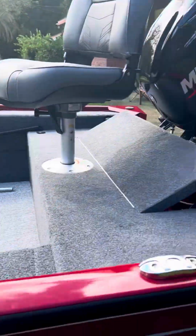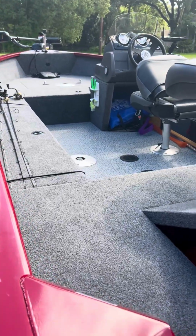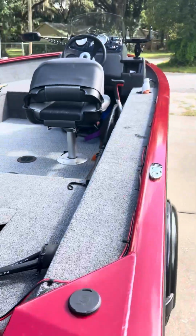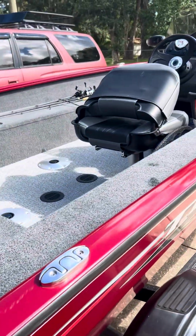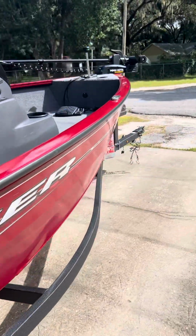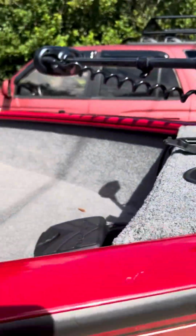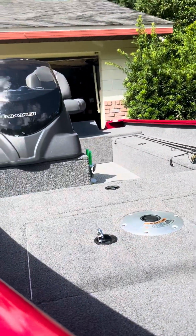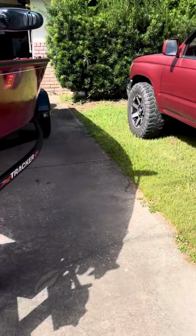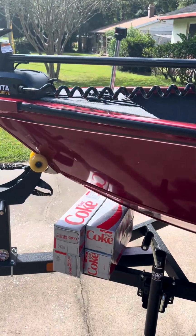Now, if the third person is a full-size adult, it's gonna be a tight squeeze. You have to remember this is a 16-foot boat, essentially. And I would say for 2 full-size adults, it's perfect. 3 full-size adults, it's gonna be pretty snug. Now, if you have a kid and it's you and your wife or you and your husband, it should be fine. But just keep that in mind. I would say ultimately this is a perfect 2-person fishing boat.